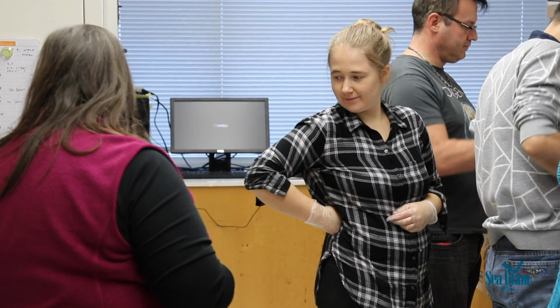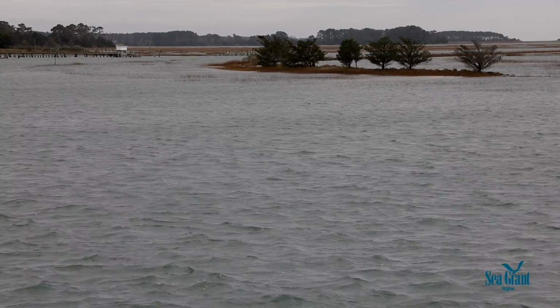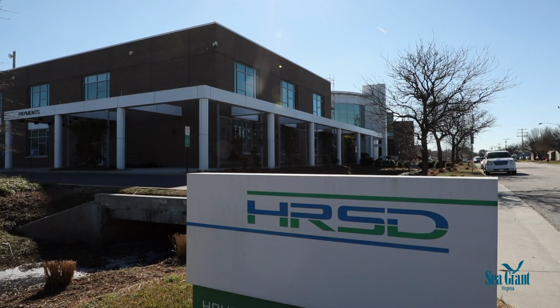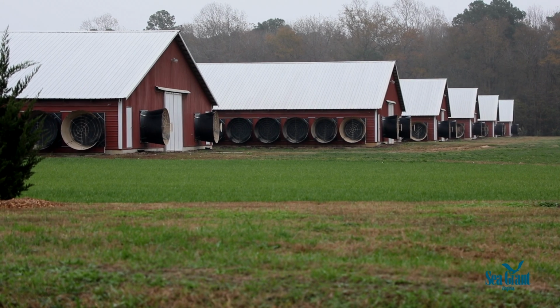I am interested in nutrients in the coastal Virginia area. So this is the food that the phytoplankton like to eat, and I am interested in which forms of nutrients they prefer. I'm particularly interested in an organic form of nitrogen called urea. Urea can come from our watershed, from wastewater treatment plants, as well as fertilizer and different human activities. And I'm interested in learning, okay, how much do the phytoplankton actually like to use urea?